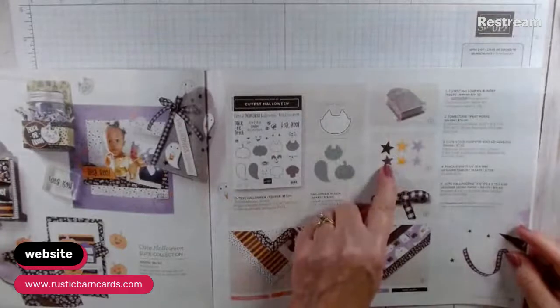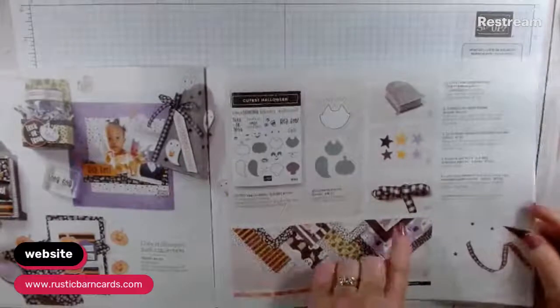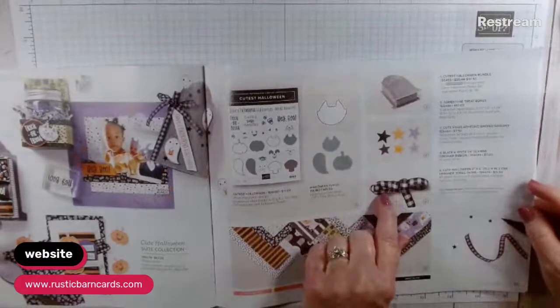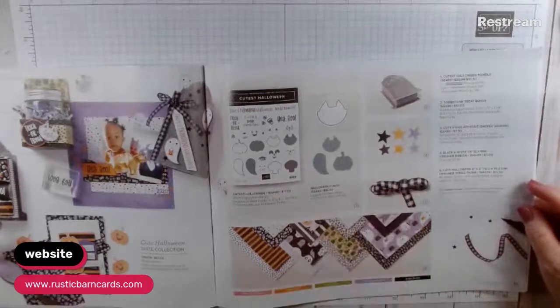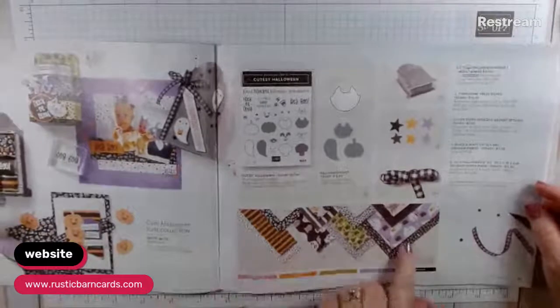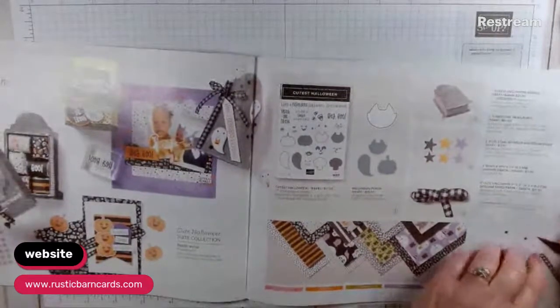I've ordered the stars. I've used the stars, the sequins. I have this black and white gingham ribbon. I love gingham, so I had to order that right away. And then the designer series paper 6x6 is also awesome. So I really like this suite.